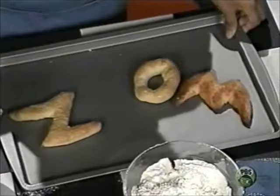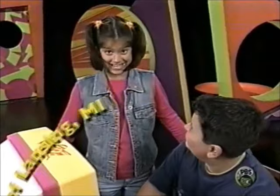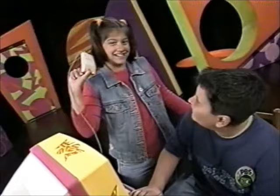Really good. Hey, Raj. Yeah, Caroline? Why did the man put the cheese on the computer? I don't know. Because the mouse was hungry. That is the computer mouse. Yeah.